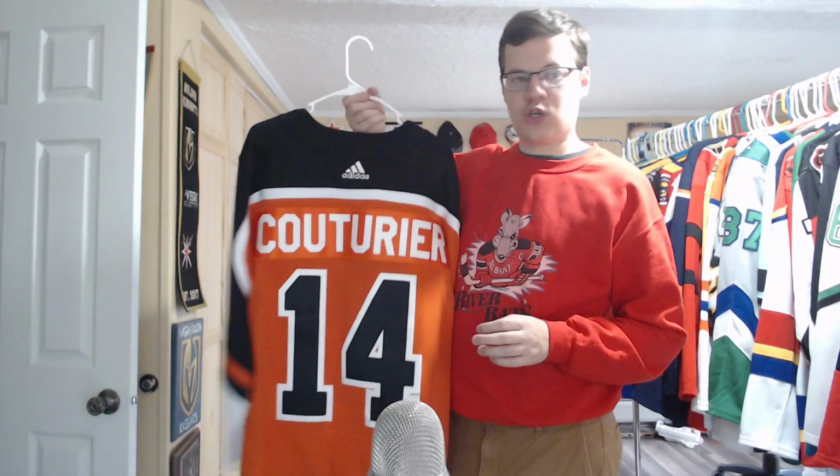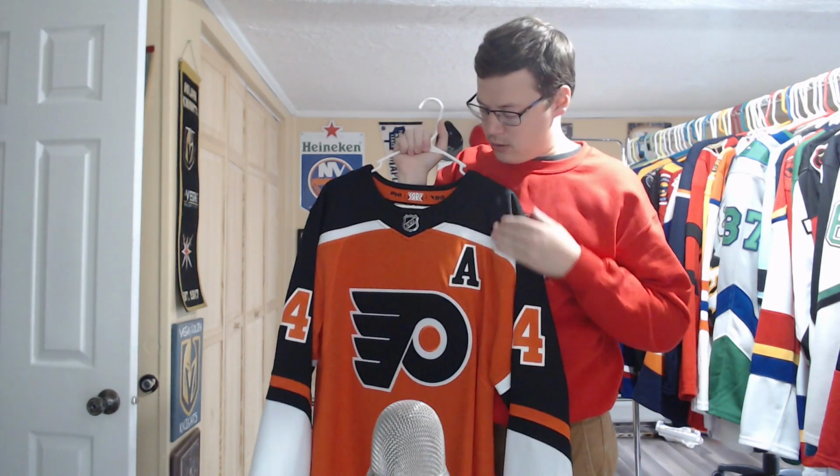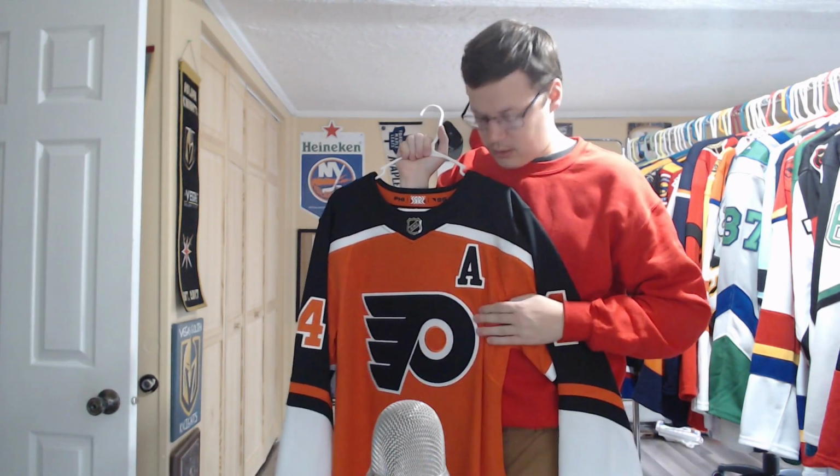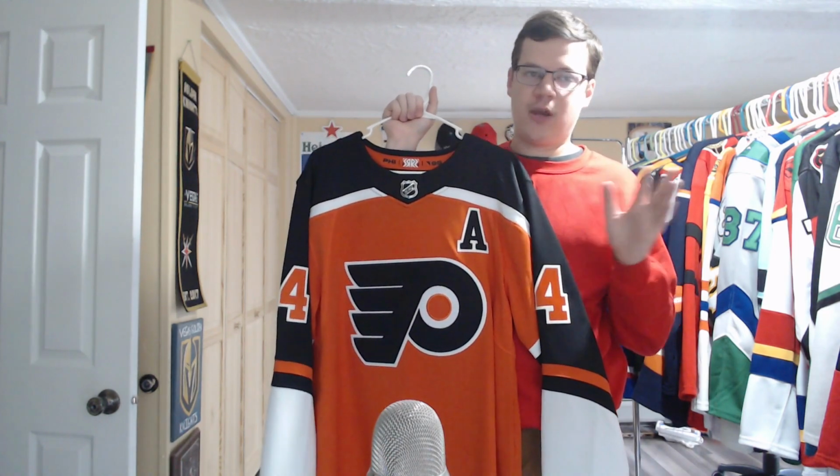And this is Sean Couturier, current captain, alternate at the time, of course. But yeah, it looks good. I think they're limited with what they can do, but I do like the striping. I do like this style of orange is good, because it's very tough with orange.